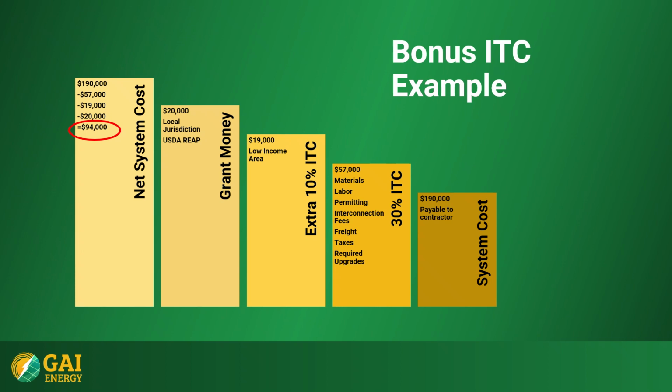So let's look at our example one more time with a bonus tax credit involved. So we have our $190,000 payable up front to the contractor. We have our base ITC credit, which was $57,000. And we live in a low income area, or our property is located in a low income area. And so we get an additional $19,000 off the cost of the system because of that business being situated in a low income area.